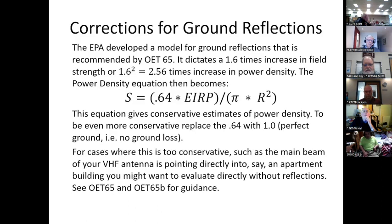Okay, another interesting problem you run into is ground reflections. Your antenna at home is not over a perfect ground. It's not like being out over seawater or a purely reflecting surface. You can either model that directly in an antenna modeling program, or you can do what they did here, which is that the EPA said the ground reflection will increase the field strength by 1.6 times. That leads to a 2.56 times power density increase. You could use this equation to compute that.